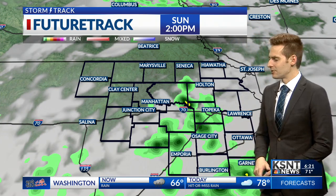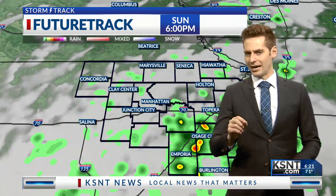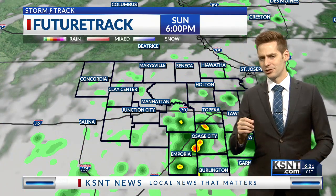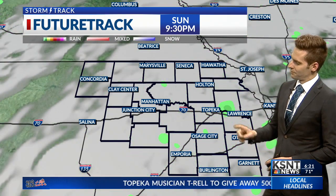And then by tomorrow afternoon, you guessed it, more scattered showers in the forecast. I'm not seeing quite as high of a signal though, so I kept chances for tomorrow a little bit on the lower side, maybe a few quick thunderstorms in the forecast as well. By tomorrow evening, cloud cover across the area.